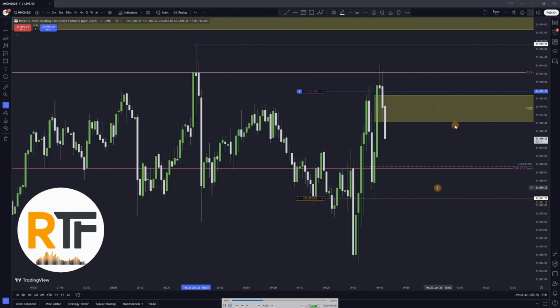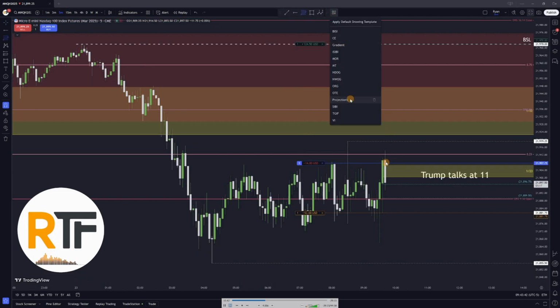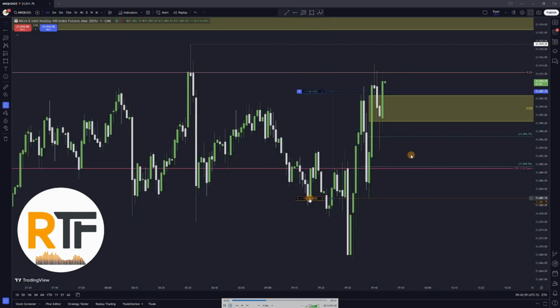Now I know we didn't take out the sell side liquidity that I wanted, but I thought, okay, maybe we are going to just get a quick run up before 10 o'clock or before Trump talks or something. So here we go. I like seeing the change in the state of delivery here. We went above those 1 minute down candles. Just doing some measurement here.